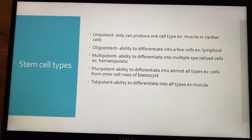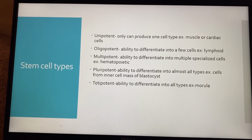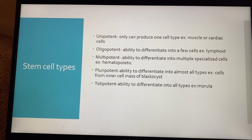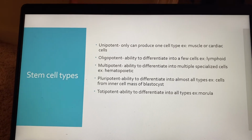We have the pluripotent, and these have the ability to differentiate into almost all types of cells, from the inner cell mass of the blastocyst, for example. And totipotent is the ability to differentiate into all types.